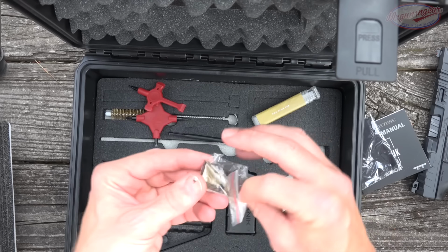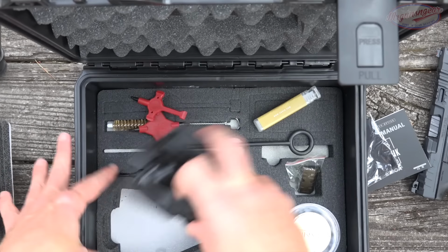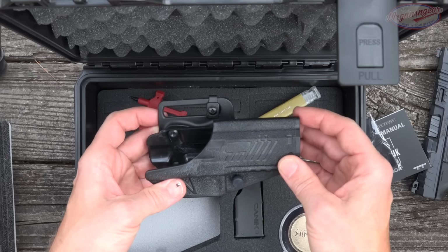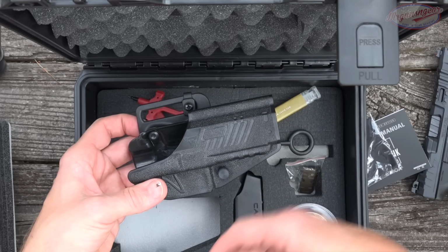And then we have, this is just the top of the actual slide from where I put the optic on. This is our holster. It is retention adjustable via this screw right here, which is kind of cool. Some of the early Canik holsters have been not so great in my opinion. This one's great in terms of a competition holster.